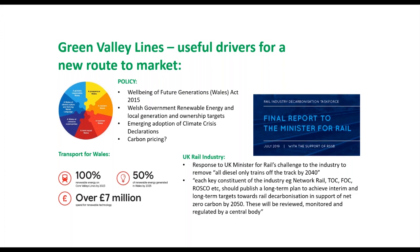And then obviously that contract for Transport for Wales, their remit and the contract that they passed down to the Wales and Borders franchise, is looking for, in addition to the targets in the graphic, net zero emissions across all franchise operations by 2030. And 50% of the traction load to be met by renewable power from Welsh generation by 2025. So they're quite ambitious targets.